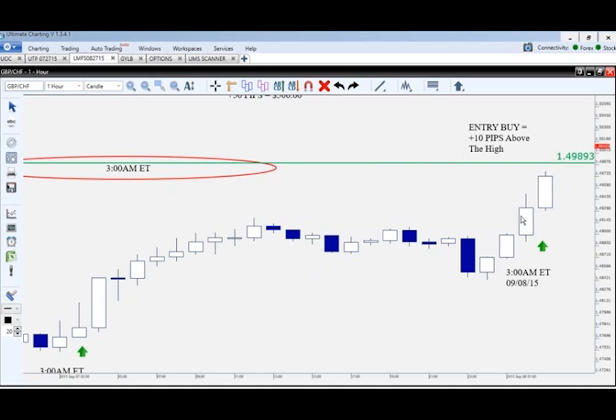Now, we're also going to place an entry sell position 5 pips below this low. So we're going to come in here. Let's see here. We got 1, 2, 3, 4 right about there. And we have an entry sell position. That's going to be minus 5 pips below the low.